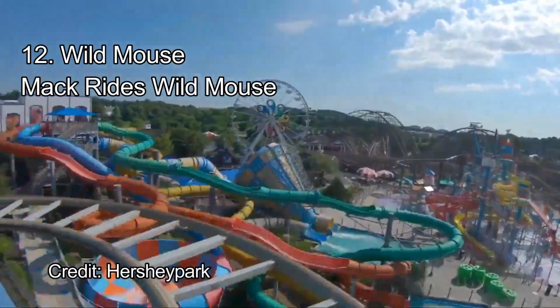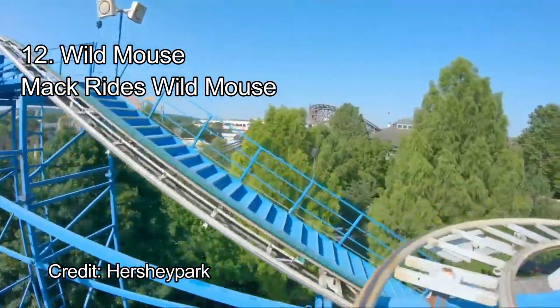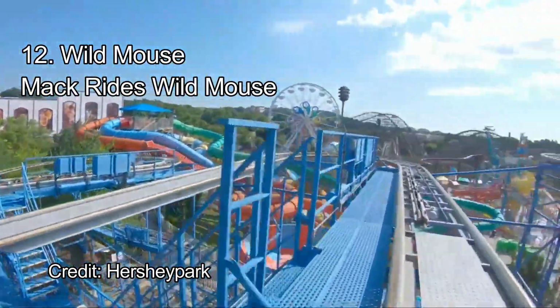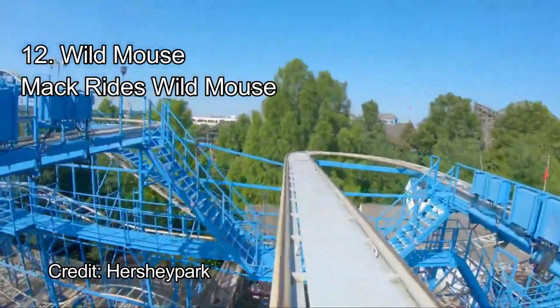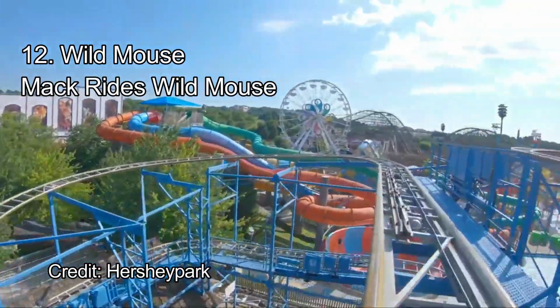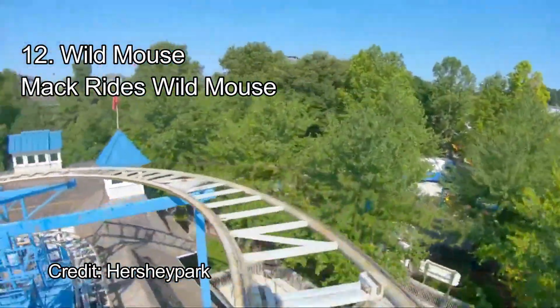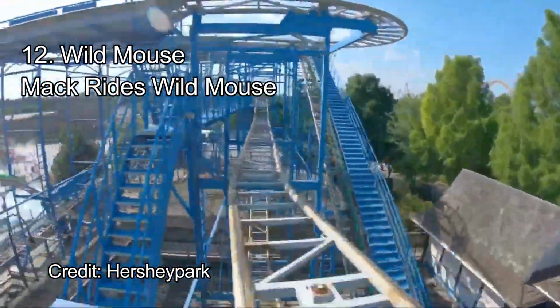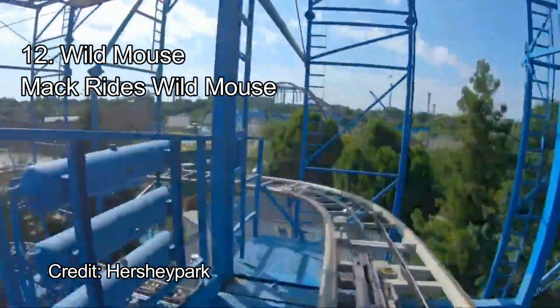Number 12, Wild Mouse. This ride is the only ride I haven't ridden. I decided to include it just because I've ridden the one at Dorney Park, and they are clones. This ride is focused on lateral Gs, but my problem is the seats. These seats are super tight, and the restraints just aren't comfortable. Overall, the entire ride is just uncomfortable. It isn't fun, it's just forceless drops and hills and painful turns. It's a nice family coaster, but nothing more.